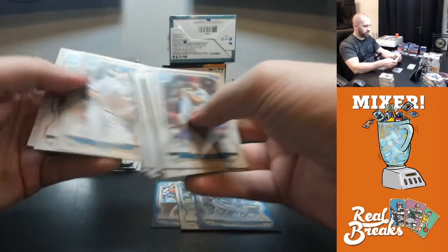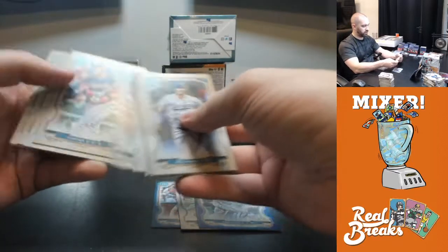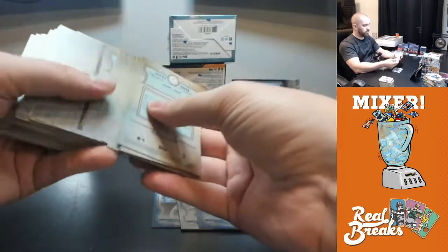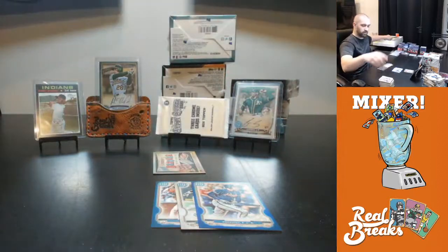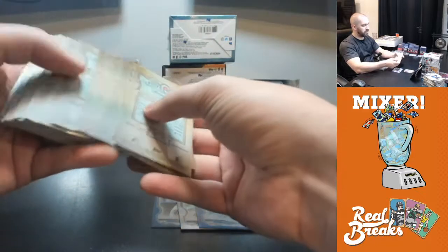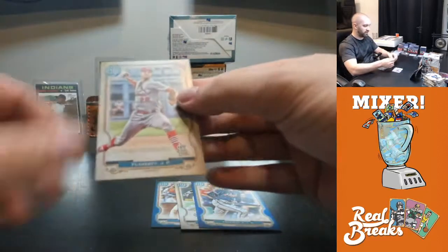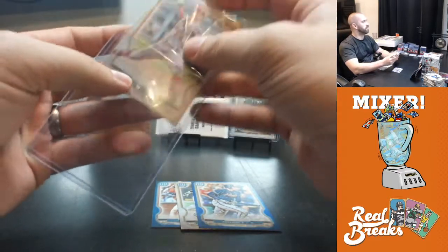All right. Last bit here. We'll check for bazooka backs again. No bazookas there. There we go. Bazooka back. We'll reveal the player here shortly. It's pretty rare to get two bazooka backs in the same box, but we'll check anyways. Usually getting like 3 to 5 bazooka backs per case of Gypsy Queen. And our bazooka back is Jack Flaherty for the Cardinals. Cardinals going to Ian.